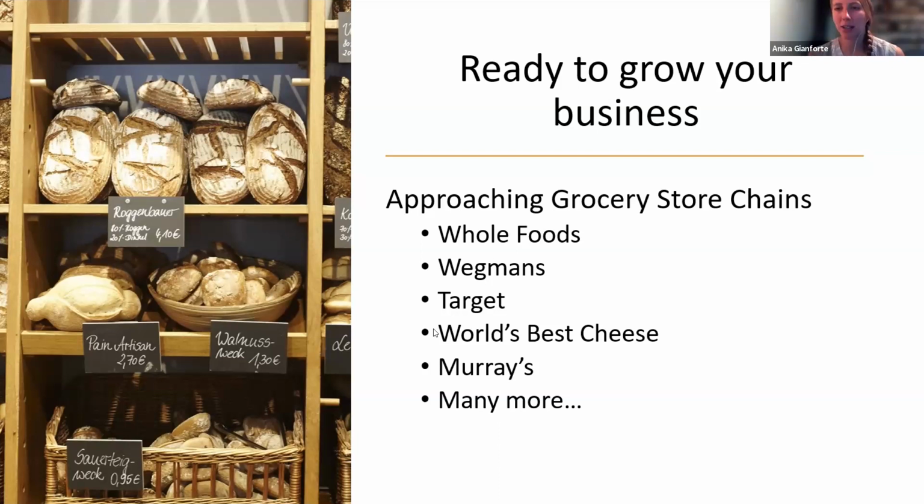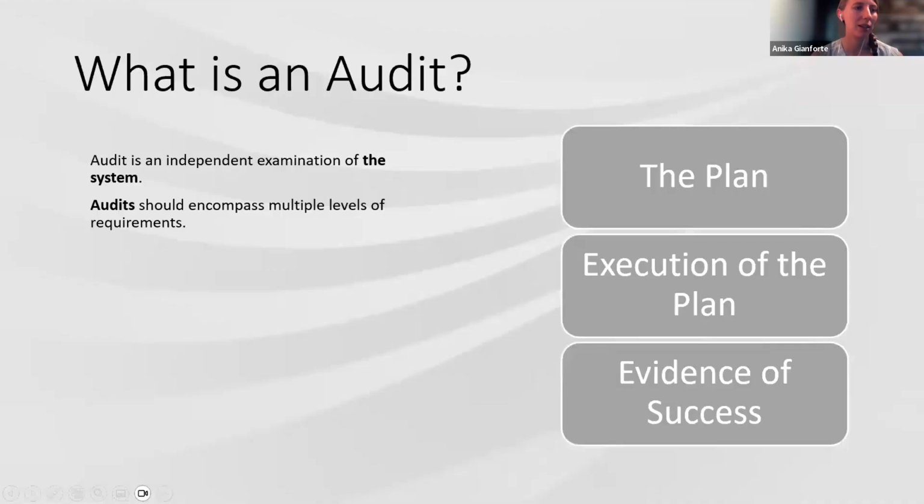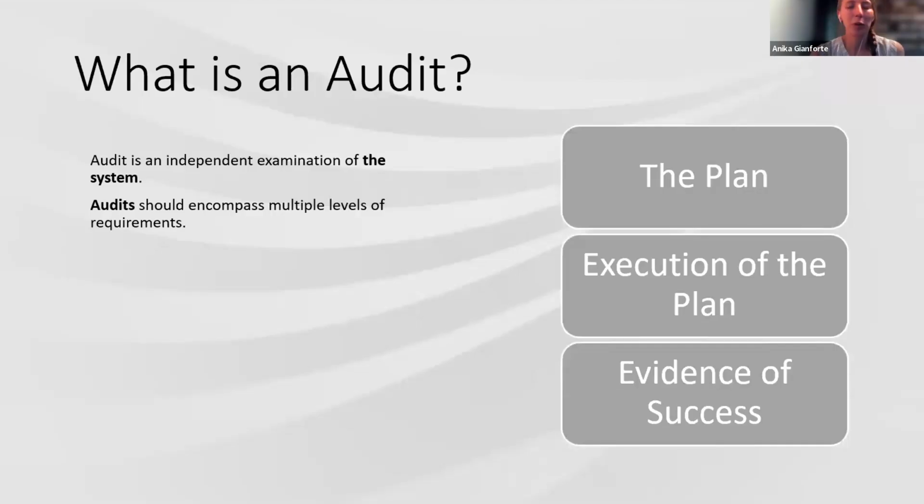So an audit is going to be really important for marketing, especially to other businesses and retail operations. An audit is an independent examination of the system. Essentially, an auditor is going to come in and evaluate your facility to make sure that you are making safe and in some cases high quality products. So when we think about a third party audit, this is going to be someone who's from an outside auditing company hired to certify your facility for a customer.